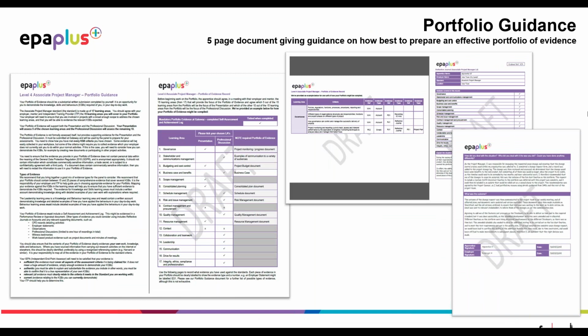Next up, we've got the portfolio guidance document. Again, this is really comprehensive. It's detailed guidance on how best to prepare an effective portfolio of evidence. A lot of this we have gone through throughout this presentation already, but it details all those relevant areas with exemplars as well, showing you exactly what kind of evidence we would expect to see at the level 4 Associate Project Manager.